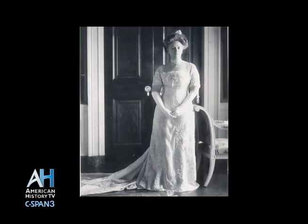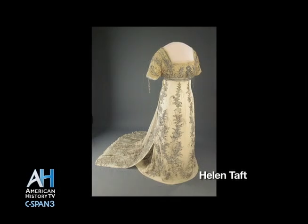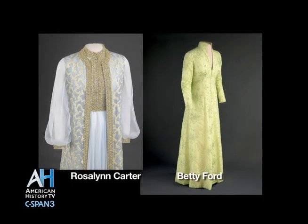Now, Helen Taft got interested in the exhibition. She was the First Lady at the time, and she contributed her 1909 inaugural gown. So she set the tradition of giving your inaugural gown, and every First Lady since then who has had an inaugural ball has given her inaugural gown. Has anyone ever refused or balked at the idea?